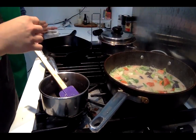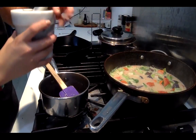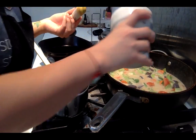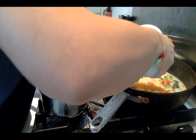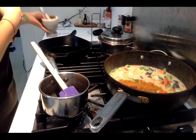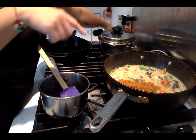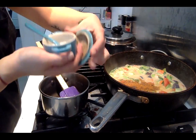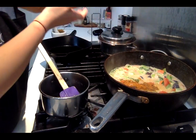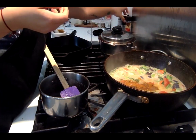And then now I'm going to put in a nice tablespoon or two of the curry mixture. So about 2 tablespoons of the curry mixture. And then now we're going to do the salt and pepper. Just a little pinch of salt and a little bit of cracked pepper.